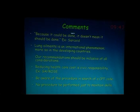Comments? Because it can be done, it doesn't mean it should be done. It's similar to sarcoid. For example, in some stage 1 sarcoid patients, you know from the beginning that it's sarcoid. You don't have to go and do a biopsy. It's similar to that analogy. You can do it, but do you have to do it?